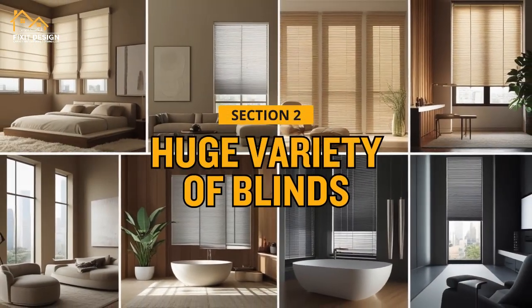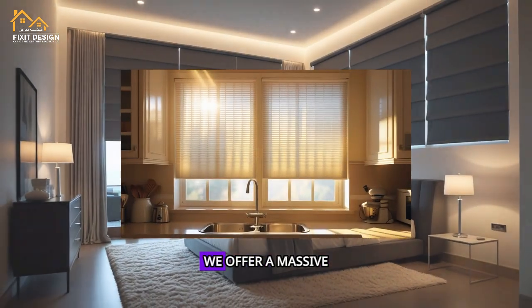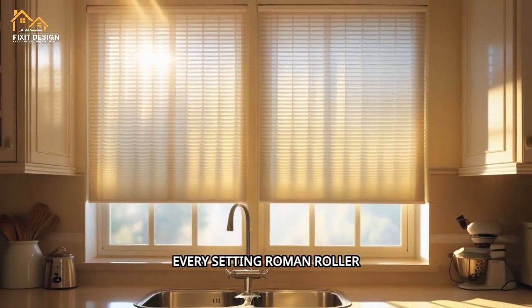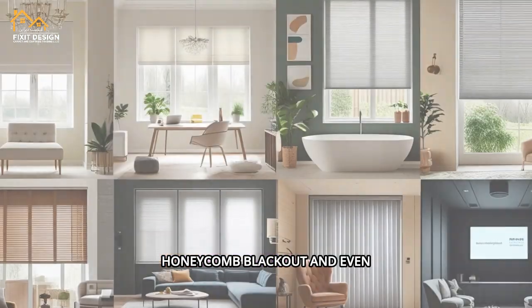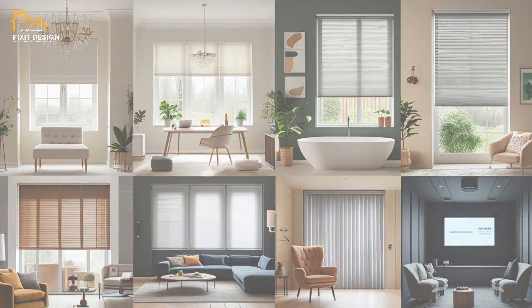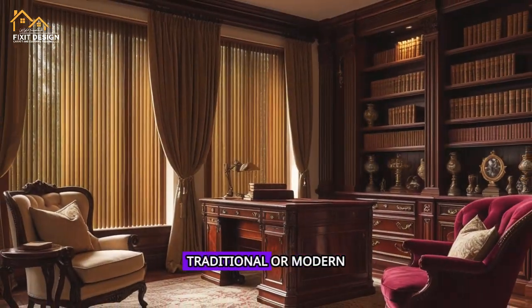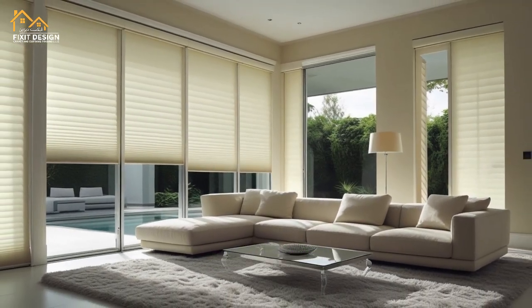Section 2. Huge variety of blinds with more than 15 years of experience. We offer a massive selection of blinds to suit every setting: Roman, roller, Venetian, vertical, honeycomb, blackout, and even motorized options. Whether you're going for bold, minimal, traditional, or modern, there's a perfect match waiting for you.